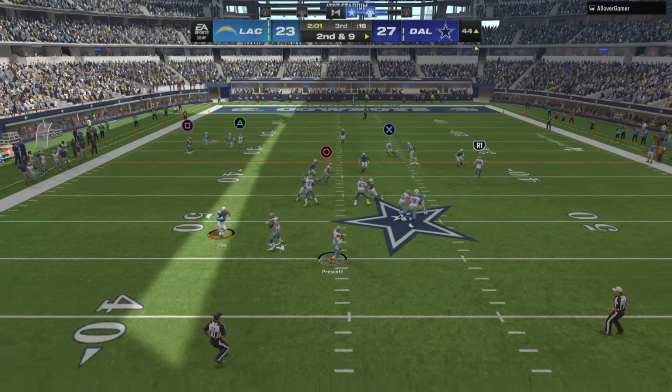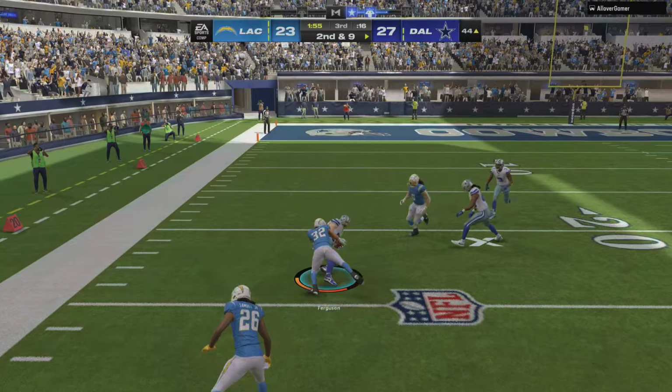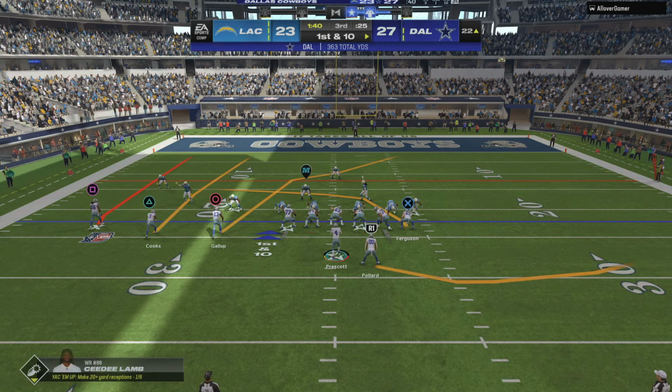Prescott now. He finds his man, complete. It's Ferguson. And he's brought to the ground with another first down at the Chargers' 22-yard line. And they're going to speed things up here.